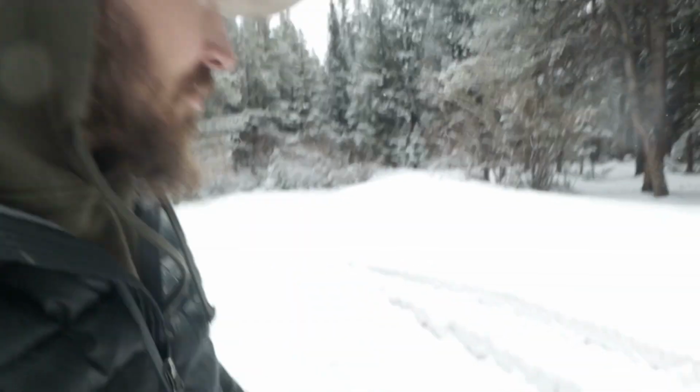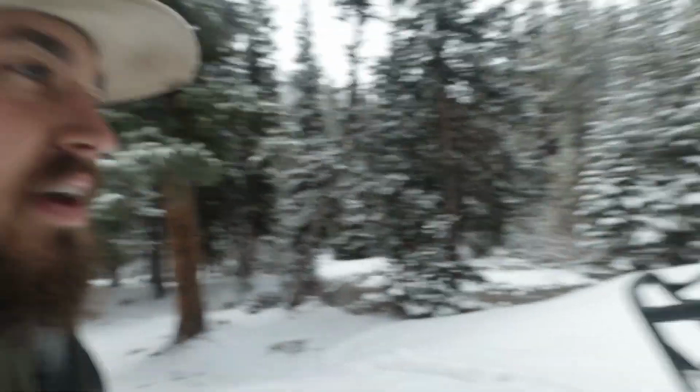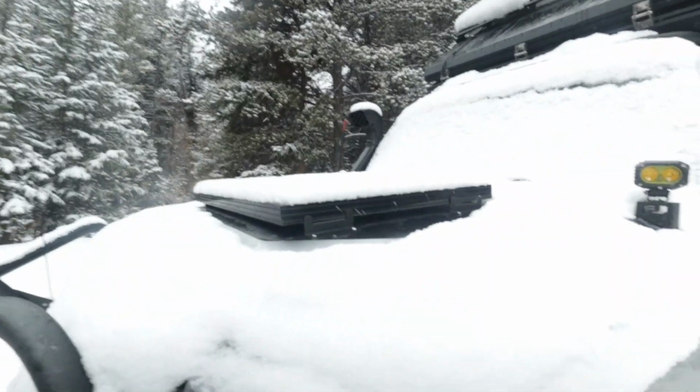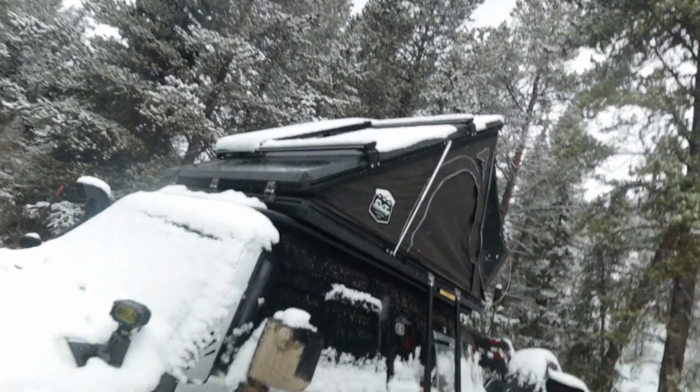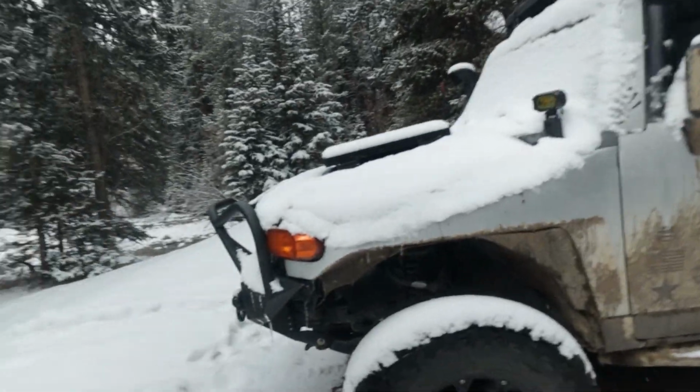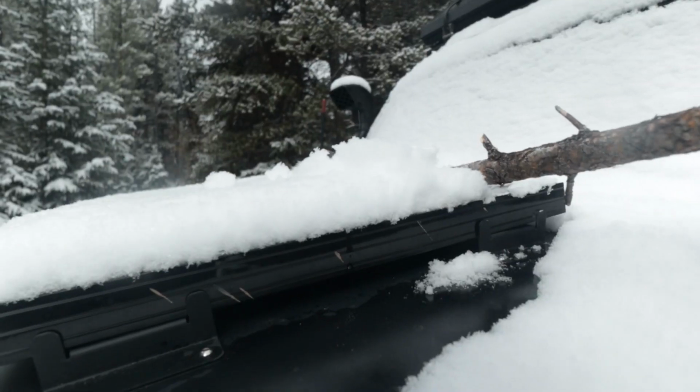Alright, so this is how much snow we ended up with this morning. Can't even see where we came in at over there. This is the FJ with the solar tent and stuff. It's pretty soft, so that's pretty good, I think. But yeah, getting out is still gonna be a challenge.